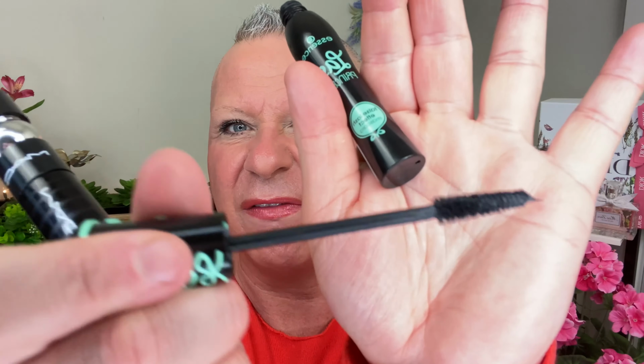This one did scare me a little bit because it's so long and it's got that skinny, long brush that's almost longer than my eye, and it just kind of scares me. I'm afraid I'm going to poke myself in the eye with it. And it's a little scratchy, so it feels a little scratchy to me on that eye.